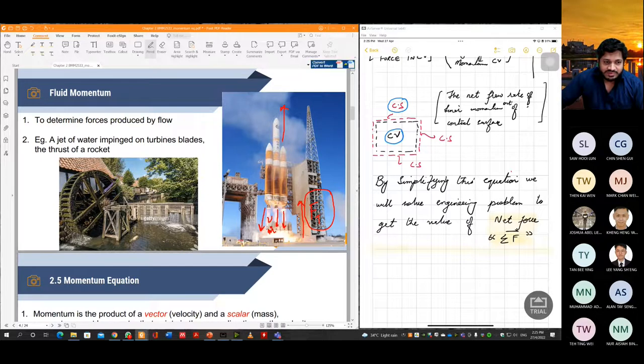Then you can see that we have got a turbine, and a stream of water which strikes the turbine, and this causes the turbine to rotate. Now, how much torque is produced? The torque produced can be calculated with the help of the momentum equation.